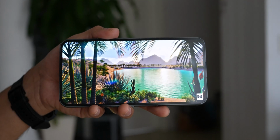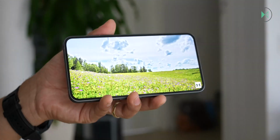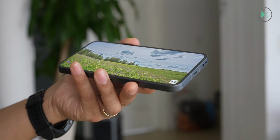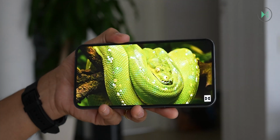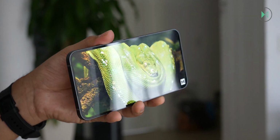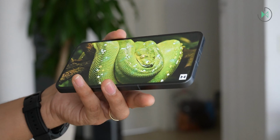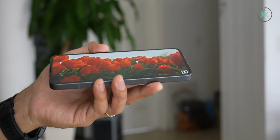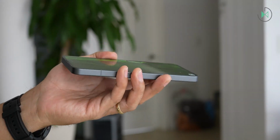It has a maximum peak brightness of 1600 nits, which will be reached only when you're watching HDR content, which is what I'm playing right now. It also gives us a 10-bit depth in terms of the amount of colors that it can show us, so definitely we're looking at a very good display, which also has good viewing angles so that even when you're viewing the content from the side, you're still getting a very good experience.